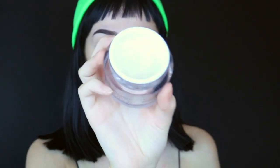So now I'm going to prime my face. I'm going to use the Glam Glow Volgasmic Matte Glow Moisturizer. So this is a moisturizer and primer. I've been using it for a few months now. This is my new favorite thing ever. It smells amazing. It feels amazing on the skin. Use this as a moisturizing primer. It really holds my makeup on.